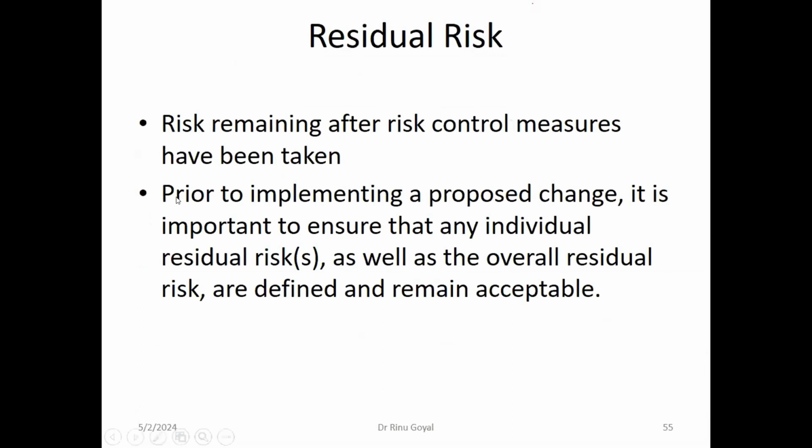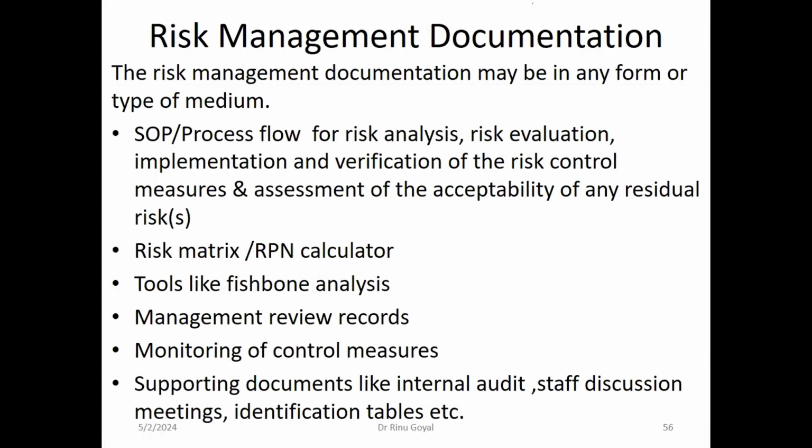So what is residual risk? The risk remaining after risk control measures. Prior to implementing a proposed change, it is important to ensure that any individual risk, basically there were so many identified causes and each cause has its individual residual risk. So we have to ensure that any individual residual risk as well as the overall risk are defined and they remain acceptable. It has to be acceptable also.